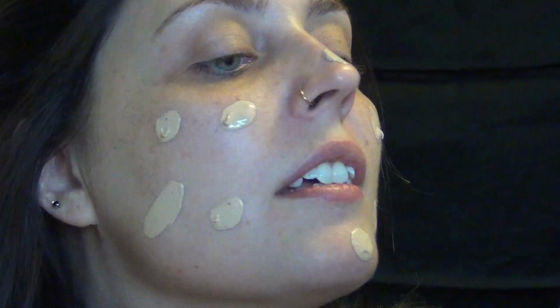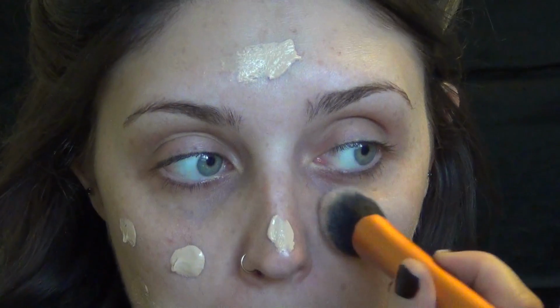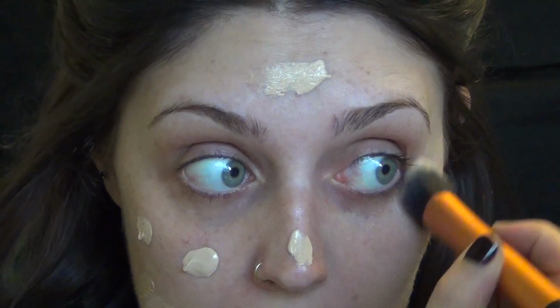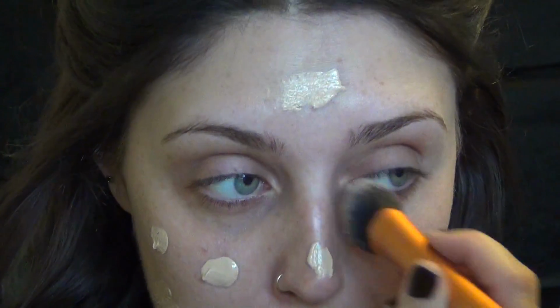It seems like it's really easy to blend. I don't know so much about the coverage though. It feels like it has a cooling agent in it. That's strange. So it's blending out really good with the brush. I can definitely tell it's hydrating. The coverage is light. It doesn't have a smell, which is good.